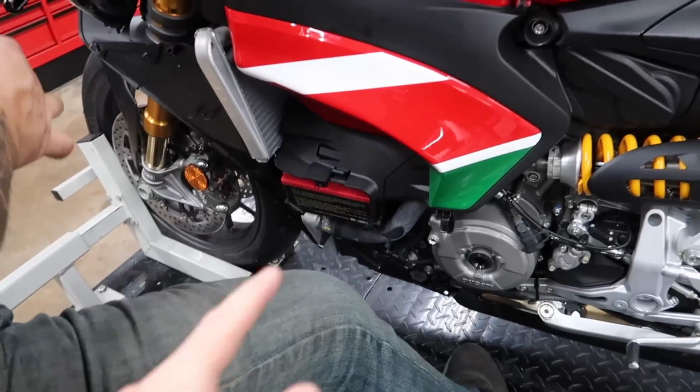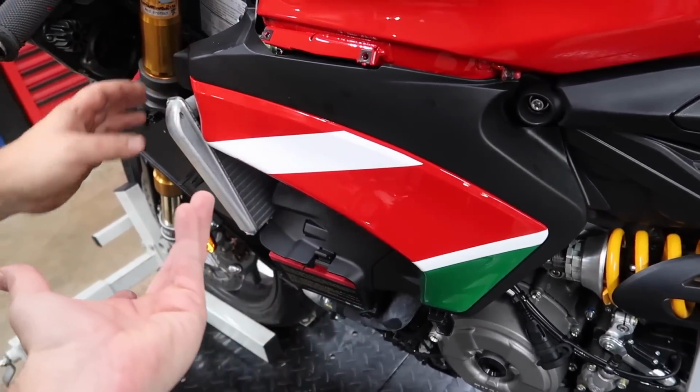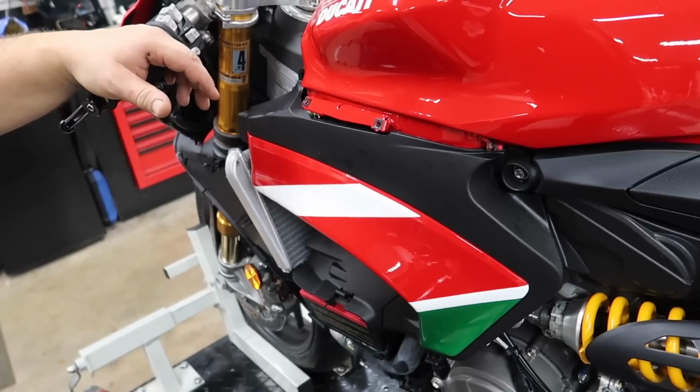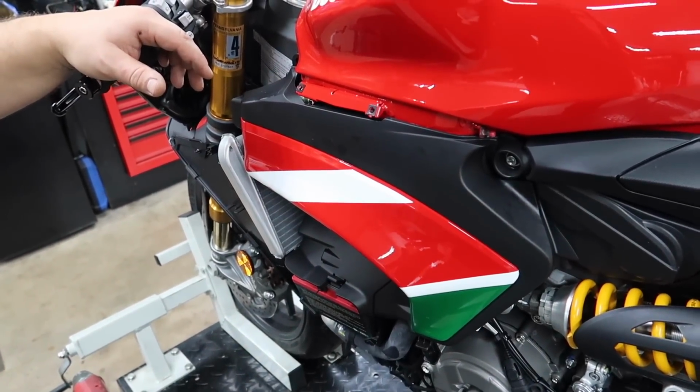Okay, so after getting the bottom fairing off and basically the mid fairing, now this is the inner fairing. I never knew that they even had these. So they basically turned this into a mini V4 now. But there's no belly pan. The side fairings are technically a part of the belly.